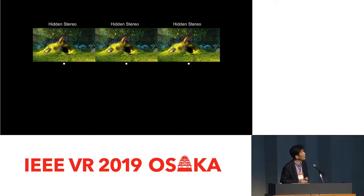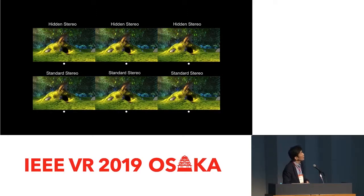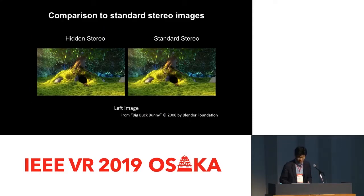And this is an example. I don't know how many of you can see the image. This is for cross fusion, you cross your eyes and look at this to the right image and left image, or for parallel fusion you see here. And this is a standard stereo case. And I hope you can see the little difference, but I know that it's hard. So just simulate it as a motion. And this is a left image, and this is a right image. And as you can see, you see a kind of motion paradox here. And there is a little difference you can see between the hidden stereo case and the standard stereo case.